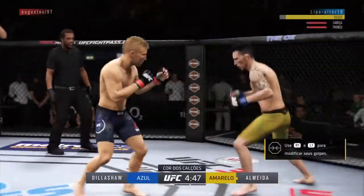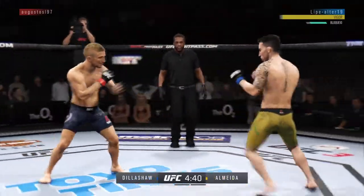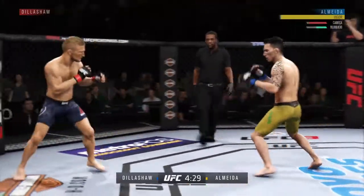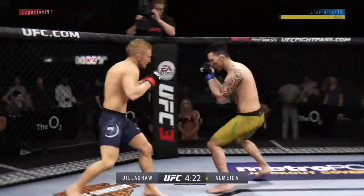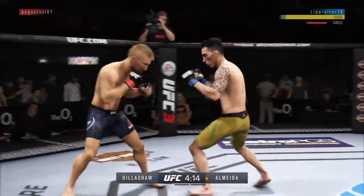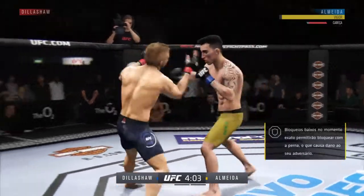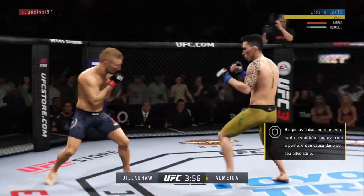Opens with the inside leg kick. Dillashaw gets caught with that punch. He's got to figure out a way to get that guard higher, Joe. Leg kick lands flush for Dillashaw. It's the speed. He blocks the punch. Effective punch there by Almeida. While the body was wide open, his opponent took advantage. Kick to the body lands flush. He's gonna have to make some adjustments here moving forward.